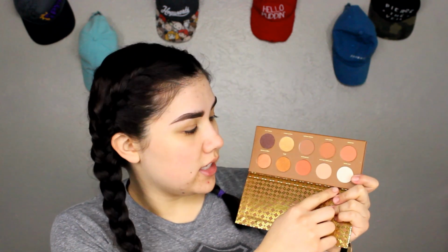The color story, it is a really pretty neutral palette. Does not come with a mirror. These are really pretty. So you get 6 matte shades here, and then you get 4 shimmer shades. I've never tried anything from Zoeva, so I'm definitely excited to try this. I've heard really good things. It's a very pretty warm neutral palette, and yeah.